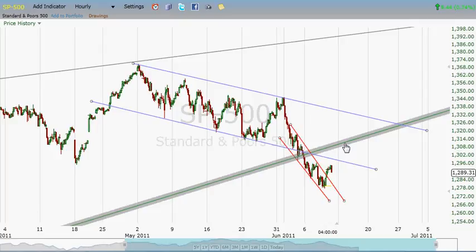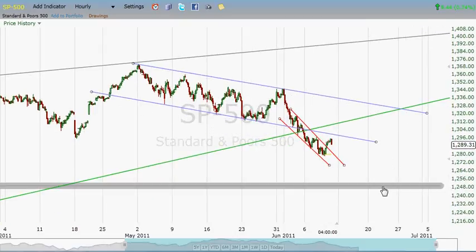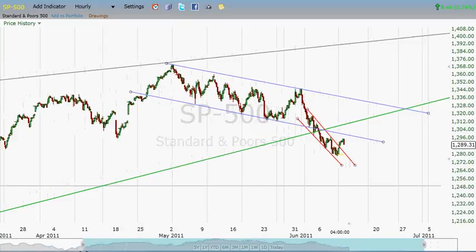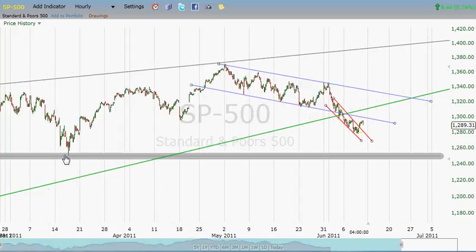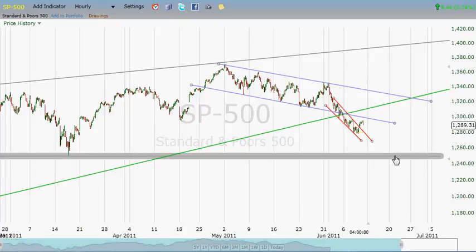So then we get down to this low from that head of the failed inverse head and shoulders pattern right here, and I'm kind of hoping the market gets to there. Because that would be a place where if we show some type of bottoming pattern right there, that could be the spot where this could bounce for a good back test of this line at some point down the road.